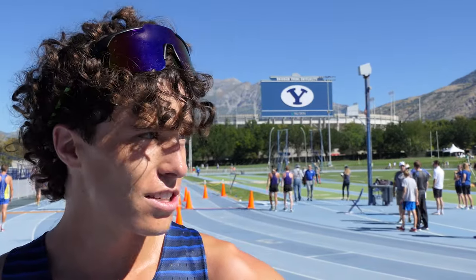Okay, beautiful course, cut really short, almost like a golf course. Tell me about the course today. How was it? Yeah, when I first heard we were doing it here, I was kind of iffy about it, but I was actually pretty impressed. It was fun. Some of the turns were a little tight, obviously, but I liked it, honestly. It was good.